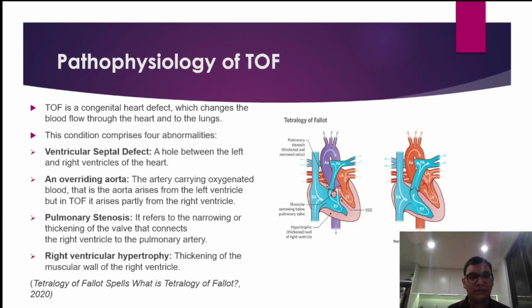Pathophysiology of Tetralogy of Fallot. Tetralogy of Fallot is a congenital heart defect which changes the way blood flows through the heart and to the lungs. This condition includes 4 main abnormalities. Ventricular septal defect is a hole in the wall that separates the 2 pumping chambers, that is, ventricles of the heart. This hole allows deoxygenated blood in the right ventricle to mix with the oxygenated blood from the left ventricle, which usually results in less blood flow to the lungs.